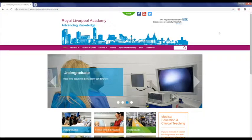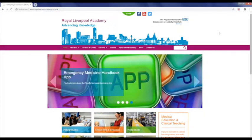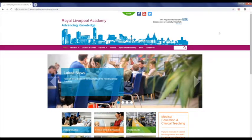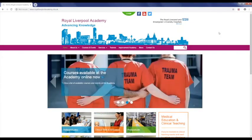We're the quality assurance mechanism to ensure that every placement area that you're allocated to has excellent learning outcomes. The assessors and supervisors that are there to support, educate and assess you have attended appropriate training and that they're up to date with how the paperwork should be completed. Over the next couple of moments, I'm going to talk you through how to use the Royal Liverpool Academy.